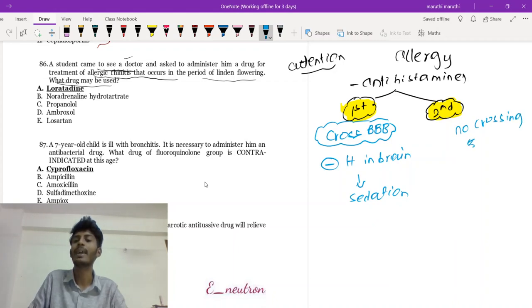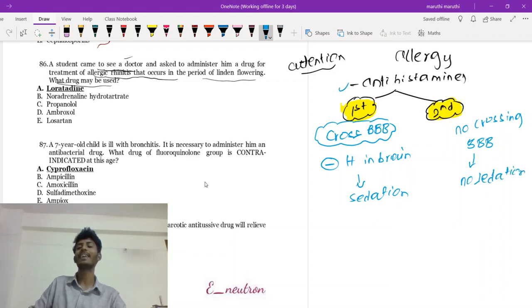There is no crossing of the blood-brain barrier. If they don't cross the blood-brain barrier, what does that mean, guys? They don't cause sedation. So in a person who has an allergy, if you decide to give second-generation antihistamines, they don't cross the blood-brain barrier. That is why we give them to people who need attention.